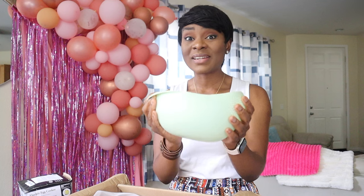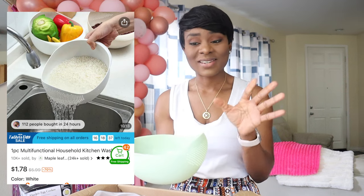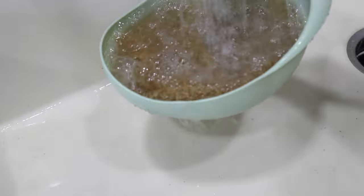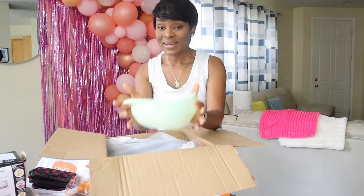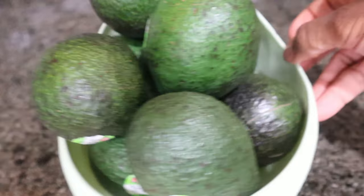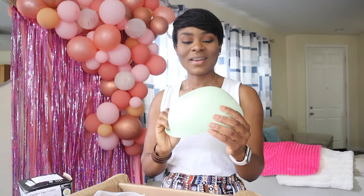Amazing! I got myself a rice strainer. I definitely needed this for the kitchen, and once I saw it on the Temu app, I did not hesitate to add it to the cart. So this is a rice strainer. It's a multi-purpose kitchen tool, and you can use it to wash not just rice, not just to strain rice. You can use it for beans and other vegetables and fruit as well. This is also a nice container that can just be in your kitchen where you store vegetables or fruits, and I love the color. It's very beautiful. So yeah, this is the first kitchen item that I got.